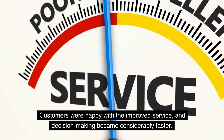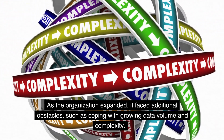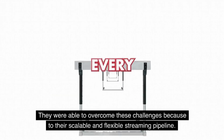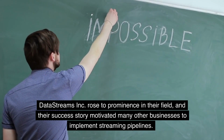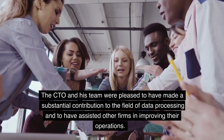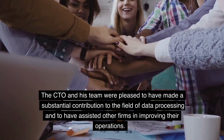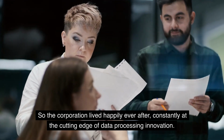Customers were happy with the improved service, and decision-making became considerably faster. As the organization expanded, it faced additional obstacles, such as coping with growing data volume and complexity. They were able to overcome these challenges because of their scalable and flexible streaming pipeline. DataStreams Incorporated rose to prominence in their field, and their success story motivated many other businesses to implement streaming pipelines. The CTO and his team were pleased to have made a substantial contribution to the field of data processing and to have assisted other firms in improving their operations. So the corporation lived happily ever after, constantly at the cutting edge of data processing innovation. The end.